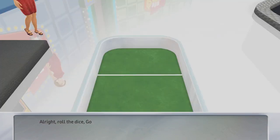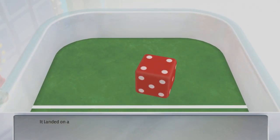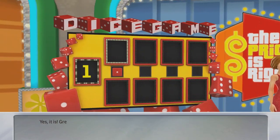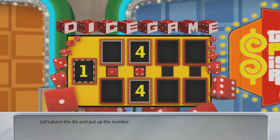All right, roll the dice. Good luck. It landed on a four. Is this the exact number? Yes, it is. Great. Let's place the die and put up the number.